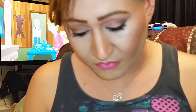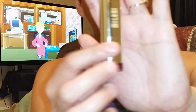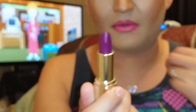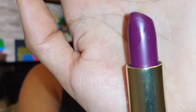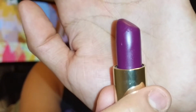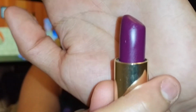Okay, the next colors I'm gonna try are these two dark colors, and I got them for the fall. The color I'm gonna try first is Sangria, and it is this color right here. I got this one because a couple of my friends already have it at work, so I had to pick one up for myself. And it's like a pretty wine berry color, if that makes sense. But it is that color right there.